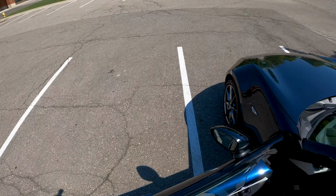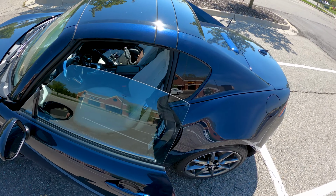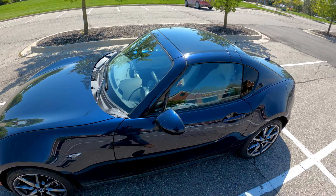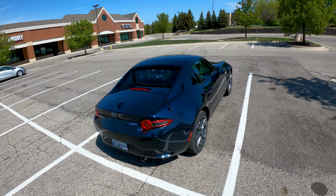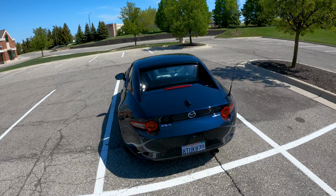In this new beautiful color combo, the nearly white leather interior, this beautiful dark blue paint scheme. Looking awesome, especially with the retractable fastback hardtop convertible. So much fun. The Miata to buy if you're not tracking regularly and if you have the means. This one's about 36 grand.